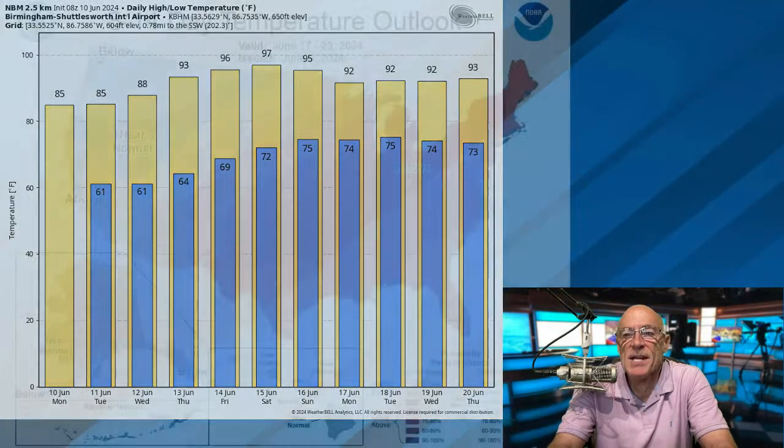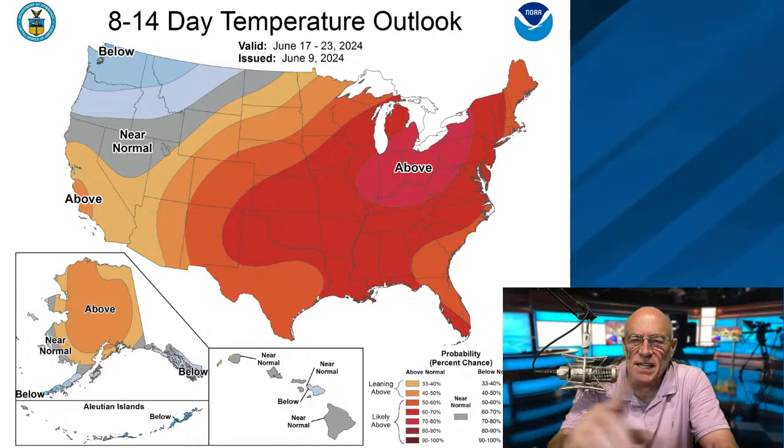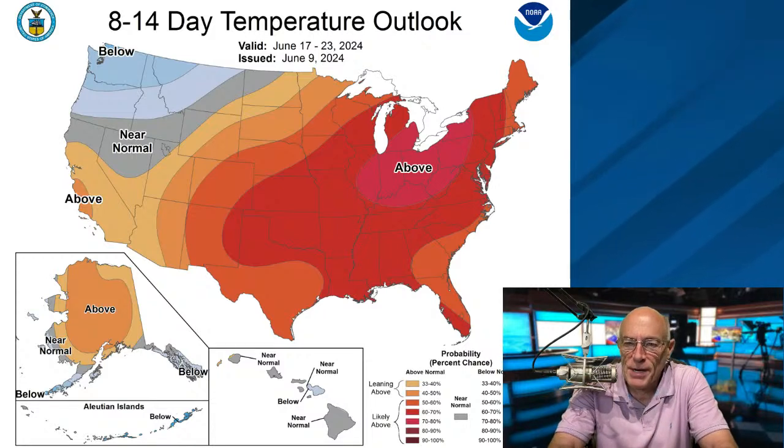And this is the latest 8 to 14-day guidance. This is for June 17th through June 23rd. And you don't want to see a lot of red on this map in summer, but there is, and that means temperatures will likely be above average.